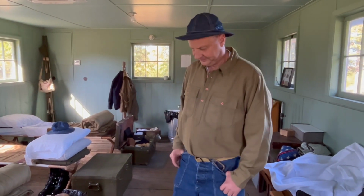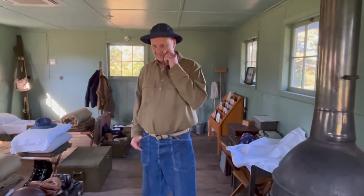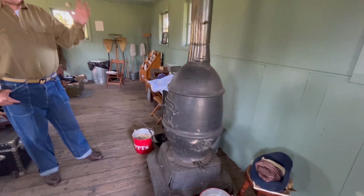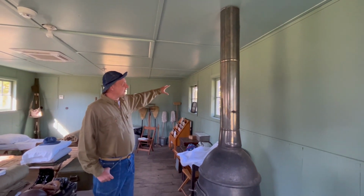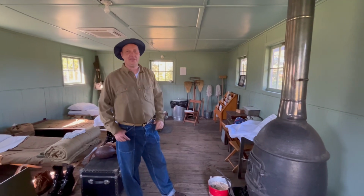All right. Well, it does look like a military camp. Thank you. And how do they keep this room warm? So you see here, they always had a good wood stove or coal burning stove. Normally, this pipe would go down horizontally for a way before it goes out, just to give more ways to radiate heat in the building.